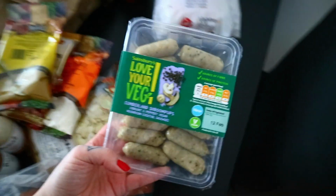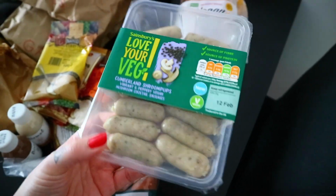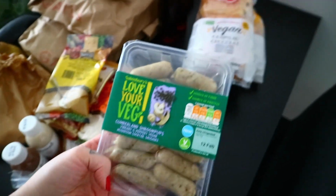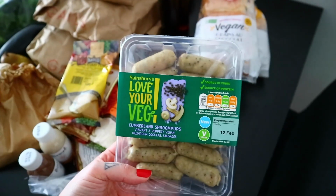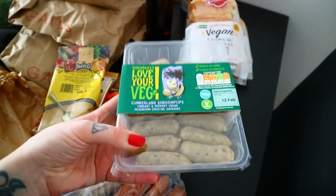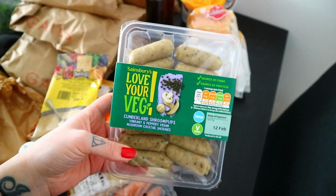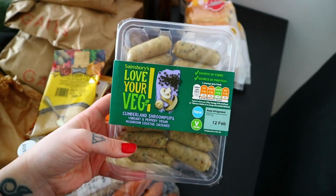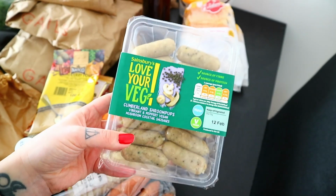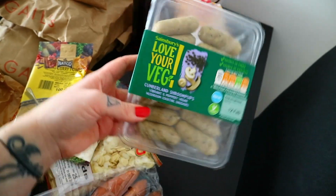Then from the fridge aisle in Sainsbury's, I bought these shroom dogs or shroom pups. Quite a cute name. I don't know if I like this kind of image it creates in my head though. I've seen these on my friend Amy's Instagram, and they looked so good when they came out of the pan that I just had to try them out. I tried the mushroom chorizo that they had at Sainsbury's. This is what I bought last week, and they were actually really tasty. So I hope that these will be similarly tasty to those.